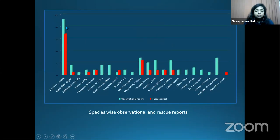From the launch, in just 60 days, 20 species have been reported, where you can see we have also got reports for the critically endangered Batagur dhongoka and Batagur kachuga. And the most interesting thing that we received during observation was Nilsonia nigricans, the black softshell turtle. We also received 11 rescue reports of 11 species.